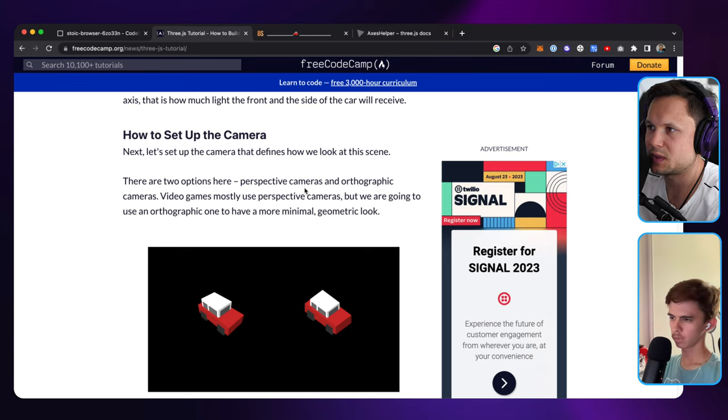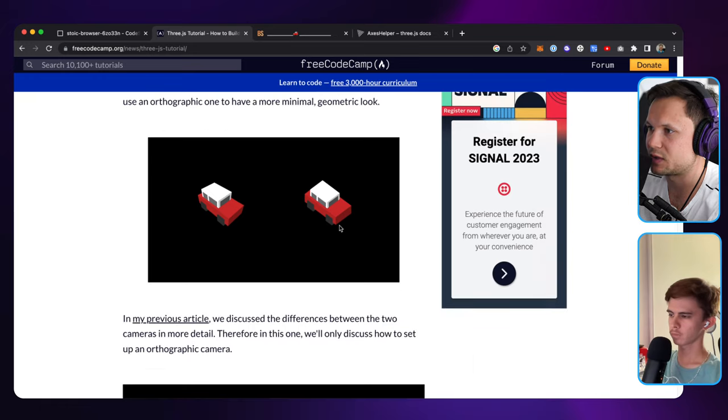So let's set the camera, which we always do, right? There are two options here, perspective cameras and orthographic cameras. Video games mostly use perspective cameras, but we are going to use an orthographic one to have a more minimal geometric look.